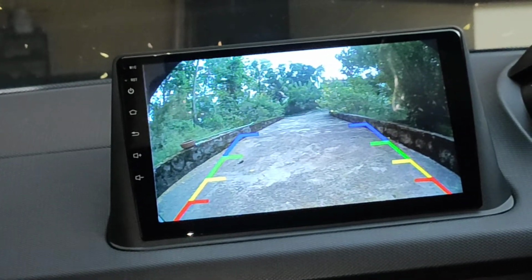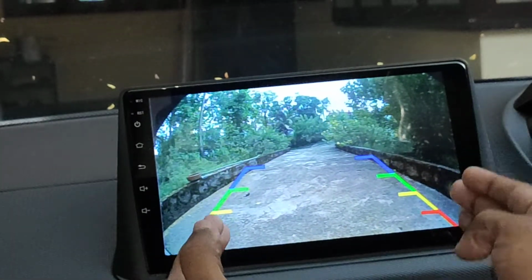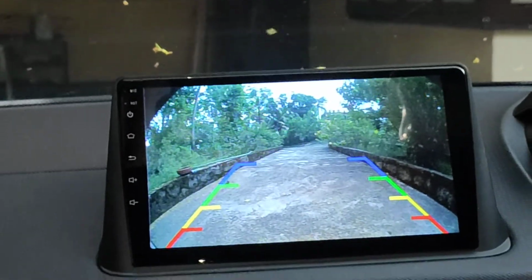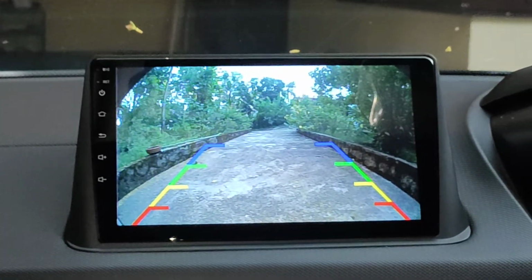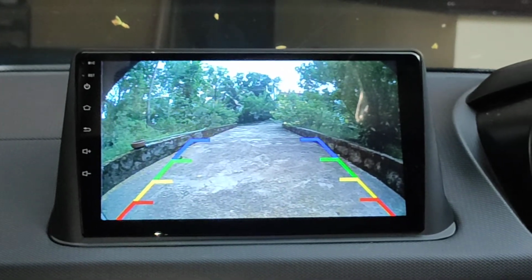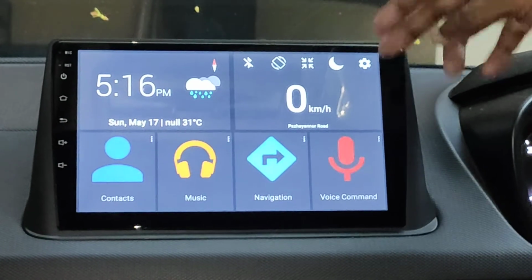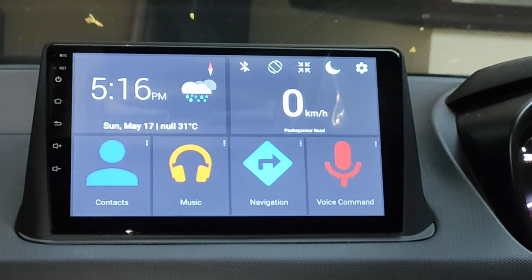The camera is a wide angle camera. The visibility is fairly good actually here, and you use these guiding lines for parking your vehicle and all that. Sadly, it has not got steering controls. I would have loved to add steering controls, but I was told that your steering cable is not available to connect to the touchscreen. So this comes as a good deal actually, and I would recommend that you go for, I think, any touchscreen with 2 GB RAM will do the job if you're using this launcher like this. Most important thing is it should have a GPS sensor, and you should have a good internet connection.